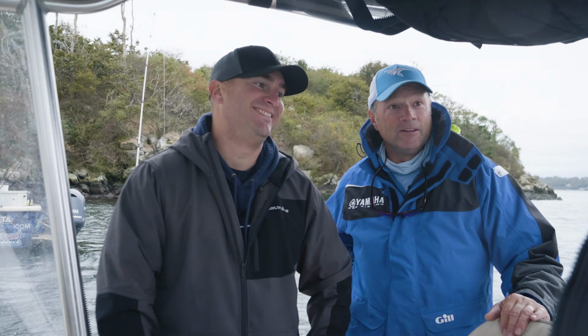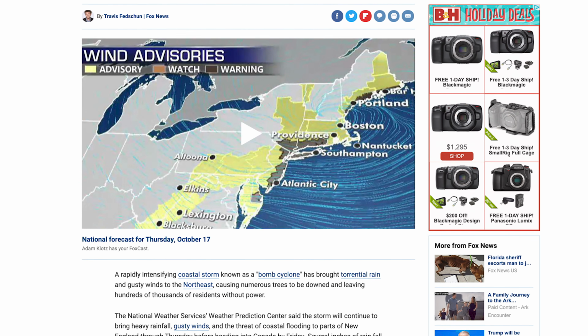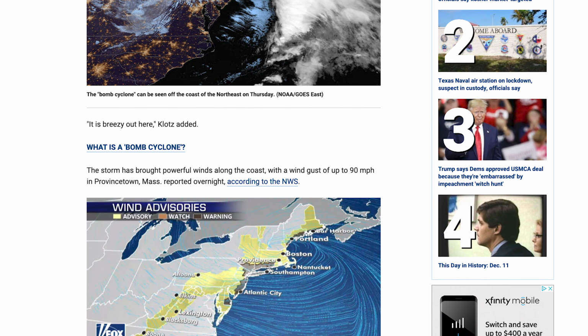Well, what do you say we wrap this up? I'd say we head back to the dock, back to the barn before this wind. It's supposed to blow over 50 tomorrow, but I will tell you this. The Ulterra put it through its paces in some pretty stiff wind out front there.